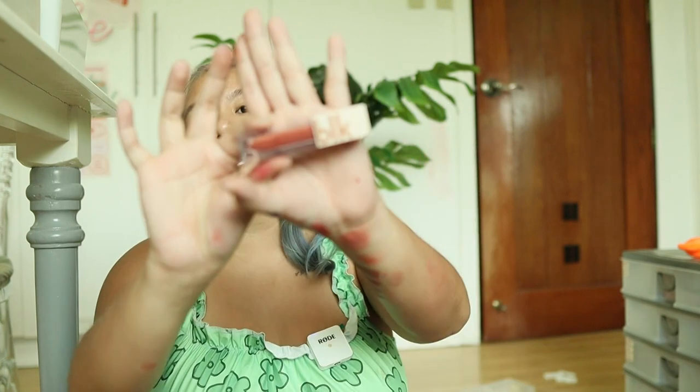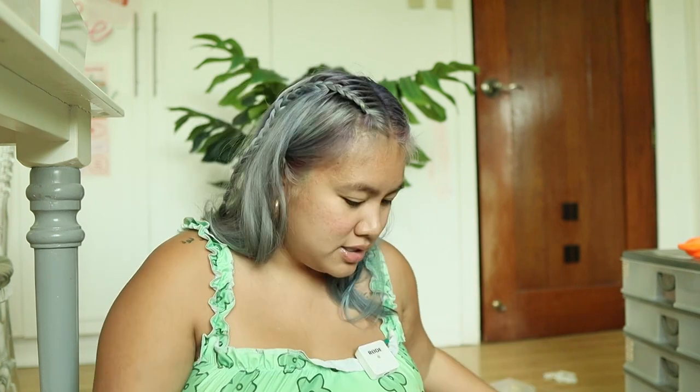Oh, and I also have this one, BLK, yung bago na lang product. So, apparently, this is transfer-proof. This is in the shade Terracotta and I really like it. This is nice. And this one I don't like.